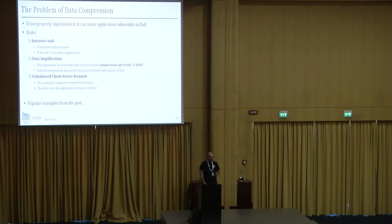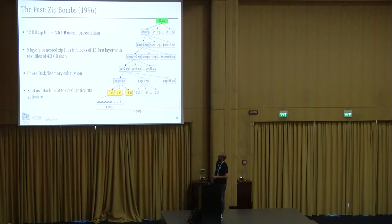Now, in the past, and by past I mean 20 years ago, we have seen something going in this direction. The most famous attack exploiting data compression is the zip bomb. It's 1996. And in terms of computer security, we are talking about prehistory here. A zip bomb is a file. The original one was 42K. And if you try to fully decompress it, you end up expanding it into 4.5 petabytes of data.